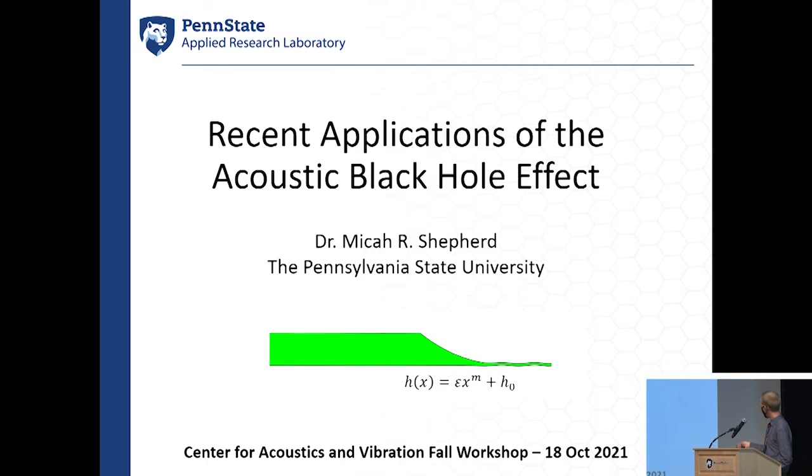Real quick, one of the things that's interesting here that I forgot to mention is that as the wave travels down the beam, you see some amplification happening in the taper. And that is one of the important effects of the acoustic black hole effect: you have this energy focusing, which then allows you to more effectively damp out the vibrations by placing some kind of rubber or dissipative material in the taper.